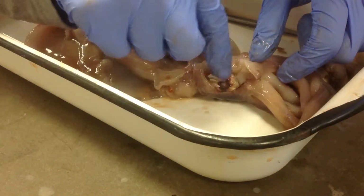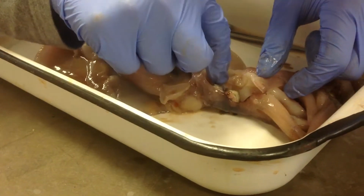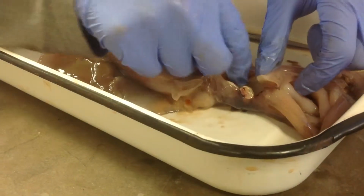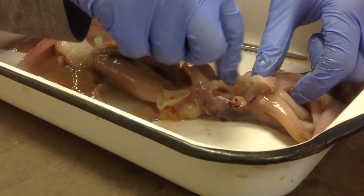Let's see where it's heading. I'm gonna try and find a nerve. Seems to be heading right towards the center. I can see it from this angle. This is probably one of the... This is definitely cartilage now that I'm looking at it.